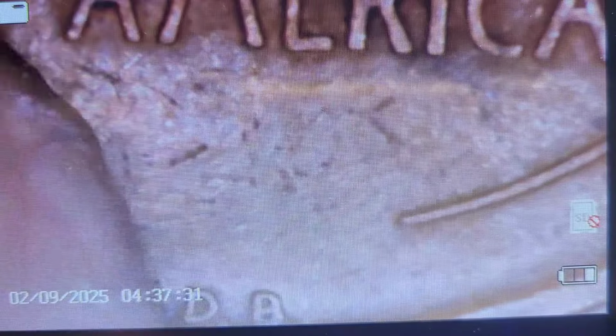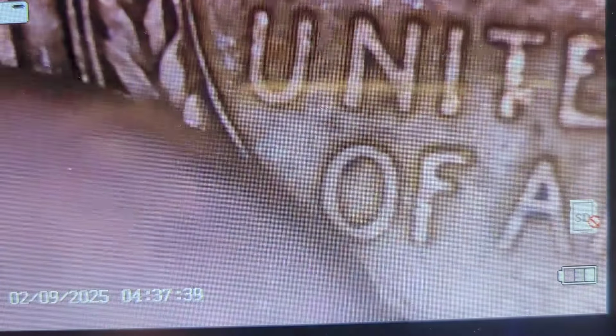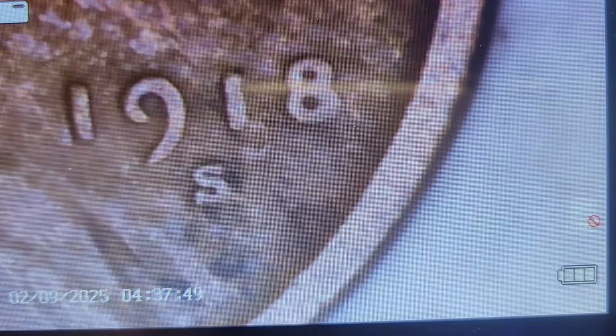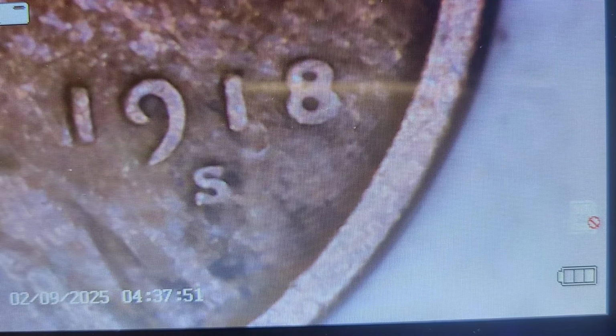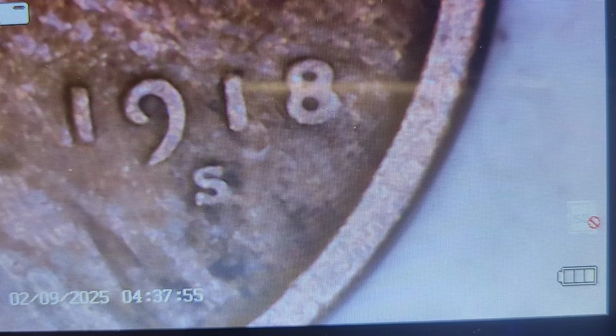1909, another VDB. And that's a really good quality VDB too. We're getting really good quality stuff. Man, I keep saying that, but it's nuts. 1918S. What we got here? 34 million minted.